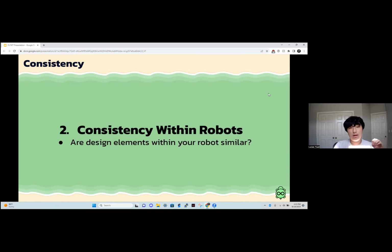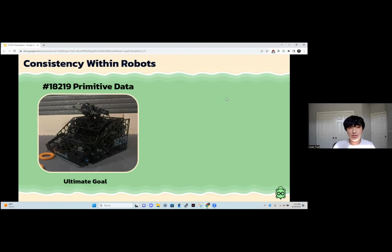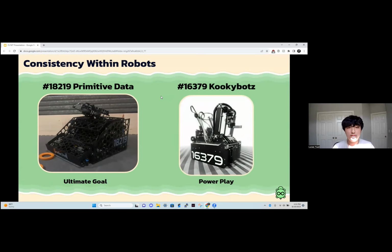Now, the second part, and arguably the more important part, is having consistency within a single robot. On the left, we have team 18219 Primitive Data. One of the most striking elements about this robot is that they have all these hex pocketed plates, but more so the fact that all of their plates are pocketed in this style and they don't switch it up or anything like that. And on the right is team 16379 Kooky Bots. I think the most recognizable part about their robot is that black carbon fiber that surrounds the entire robot, as well as being used on a lot of their mechanisms.